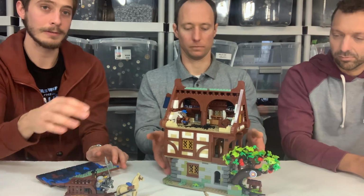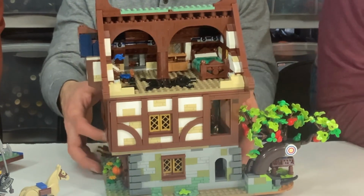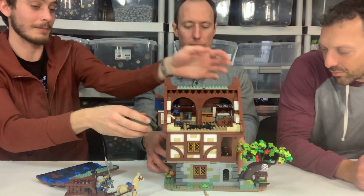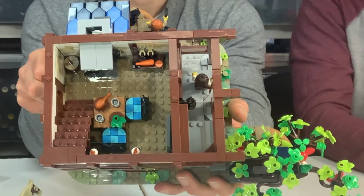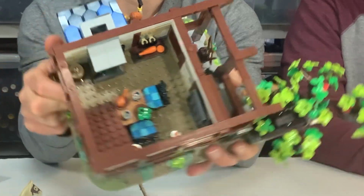There's the roof loft area. You've got a bear rug on the floor. You've got a cool bed in there using teal pieces. It's just really nice. And then the next floor down is probably my favorite, the kitchen area. You've got all these little food items, these beautiful brick-built chairs, and a cool fireplace. It's another great space for Lego minifigures to hang out in.